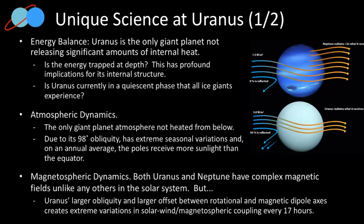And so Jupiter, Saturn, and Neptune all release significantly more energy than they receive from the sun. And that's because this internal heat, presumably by convection, perhaps even radiation, is brought outwards. Uranus is the unusual one. For reasons unknown, it is almost perfectly in balance and it's not releasing internal heat. And whether this is because the heat is trapped inside or somehow all its internal heat got released early on, that has profound implications for its evolution and what its internal structure is today. And so we'd like to see a planet that has these properties.